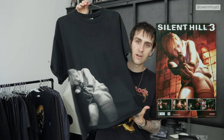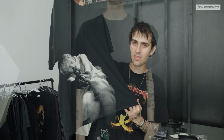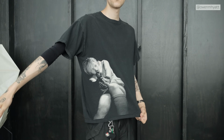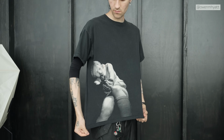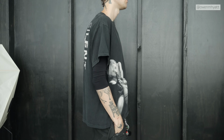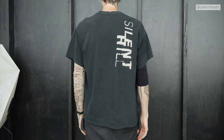It is a rare variant that has Heather Mason printed on the front right there, holding a gun up to the viewer, but it's printed on the front side, which is really cool. On the back, it has the vertical logo Silent Hill print, and it's on the beautiful M&O Knits tag. So this is the rare variant, the more exclusive one.